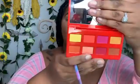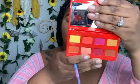I was gonna say something else, but I think I forgot. This is the Artist Couture palette. Let me see. Kind of digging that with my nail, but this is what they look like. And I'm going into Mango Rita. That's this one right here.